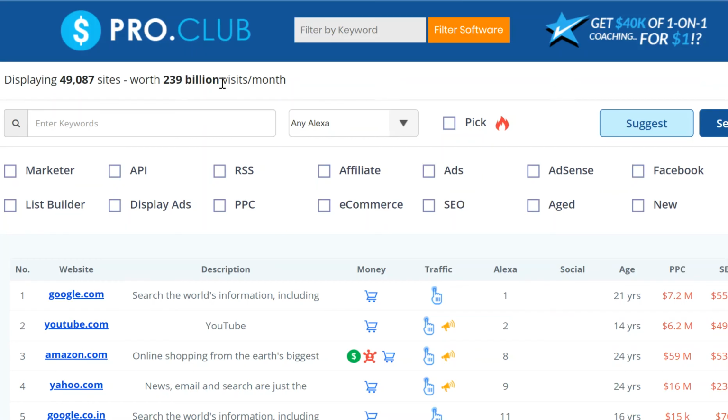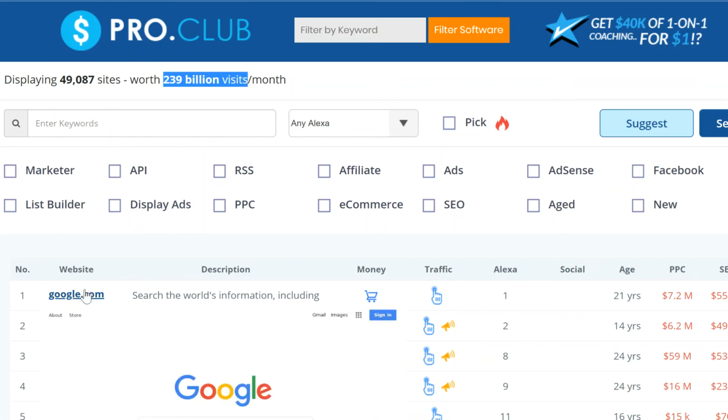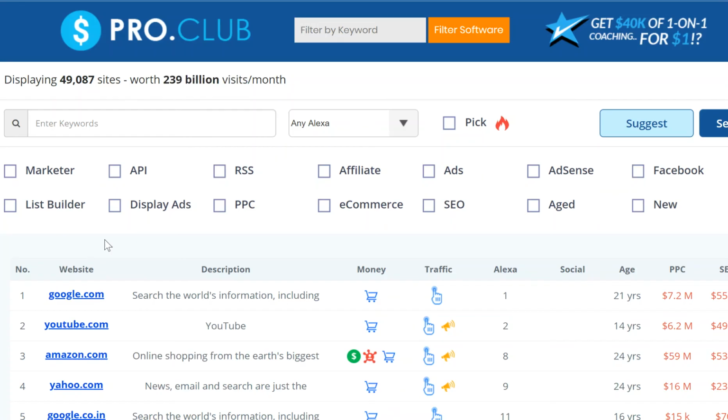I mentioned before on version 2.01, that's going to be a version 2.1 update that will be dropping, along with an improved search index and various other things to do with AI search. But for now, we still have a pretty meaty database here. We have 49,000 sites worth 239 billion visitors per month. So these sites that are currently here are generating 239 billion visits a month. So if you could somehow log into the cPanel of all these sites and redirect the traffic to your site, then that's what you would potentially be getting a month.